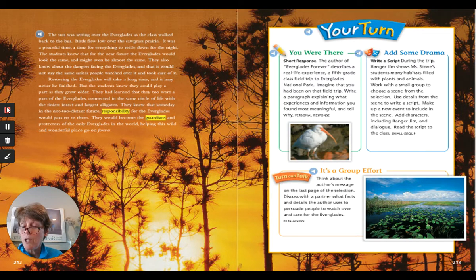They would become the guardians and protectors of the only Everglades in the world, helping this wild and wonderful place go on forever.